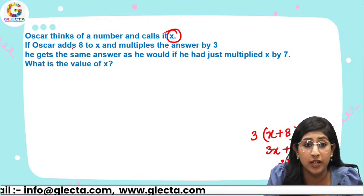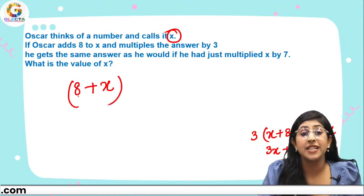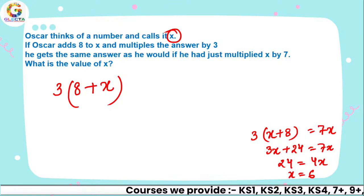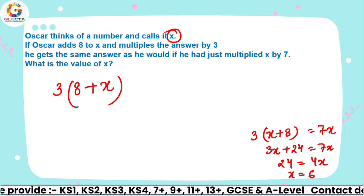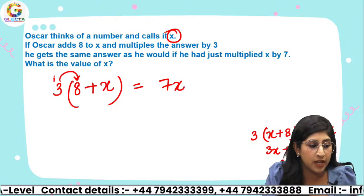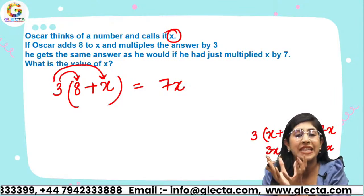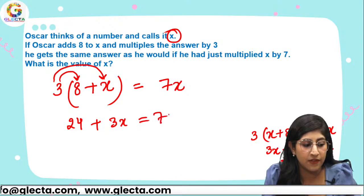It's all about visualizing this concept. 8 plus x is multiplied by number 3. Now remember, the most important thing over here is the brackets. The people who are getting wrong answers must not have applied brackets, and that's the place where most of the people make mistakes. So 3 times (8 plus x) is 7x. Now how do we solve it? 3 times 8 and 3 times x. Multiply by both the numbers written inside the brackets. So 24 plus 3x equals 7x.